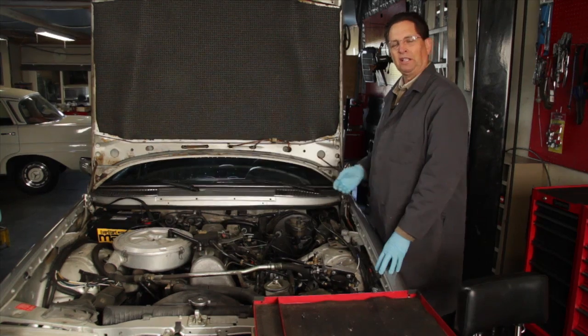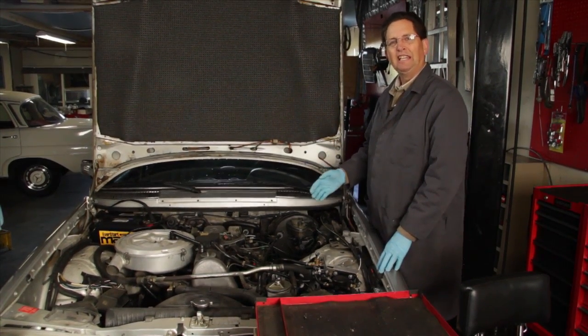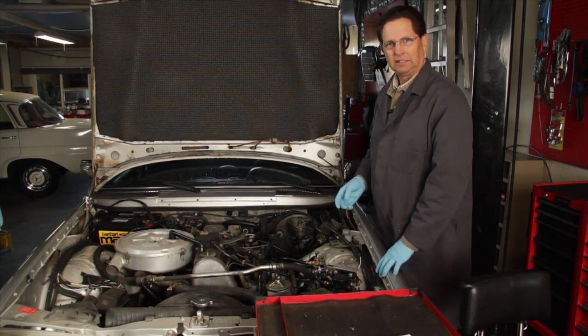What I've learned over the years is that most owners don't need to be told how to fix the engine. They need to be told what's wrong with it. They need to be given guidance to find the problem. And that's what I mean by diagnostics.